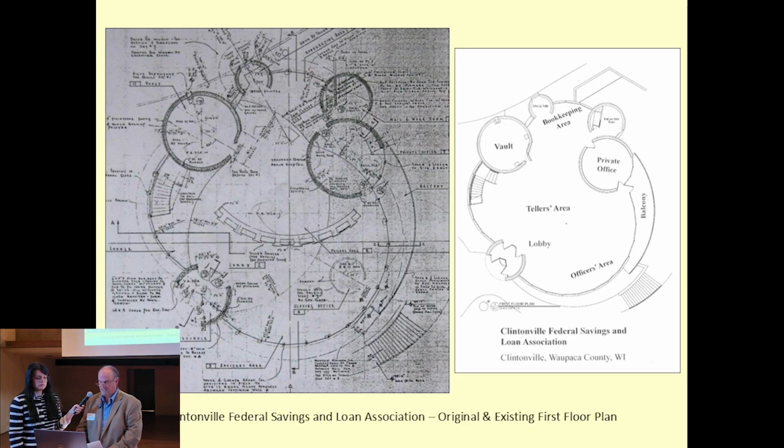Shifting to the interior, I've included an image of the original floor plan on the left with the existing floor plan prior to the rehabilitation project on the right. The building retained its original layout. The removal of the teller counter was the most notable change.